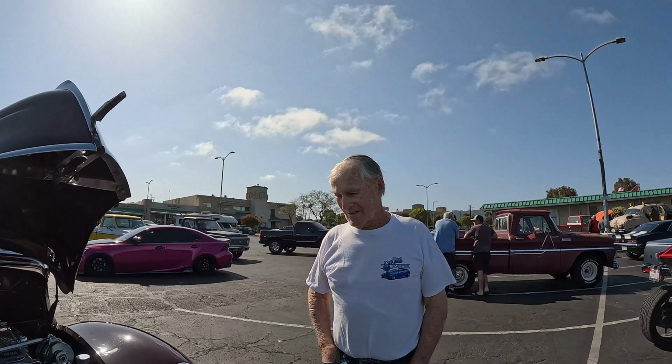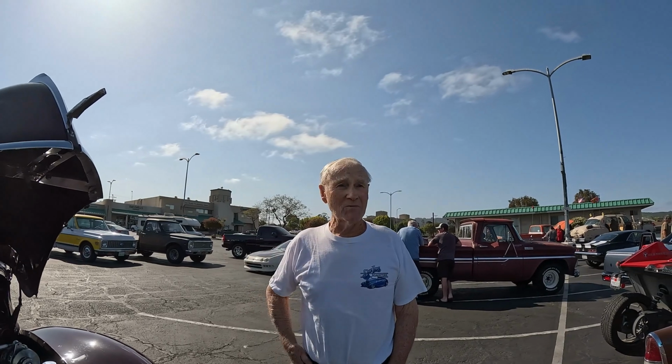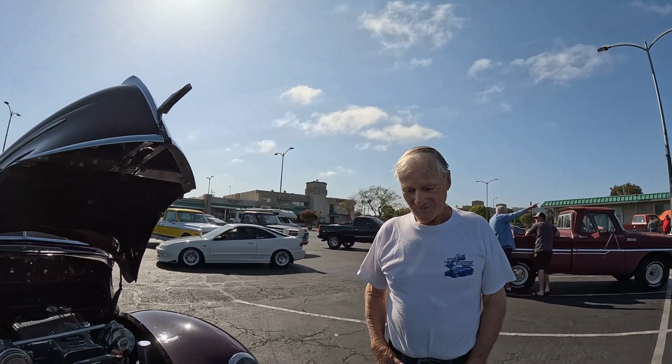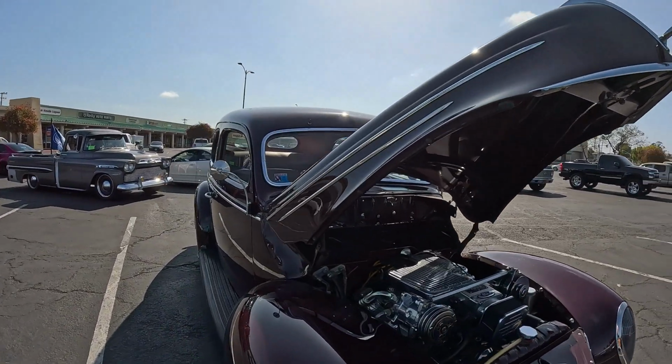Back when Nader said Corvairs were unsafe at any speed, I built a bunch of beach buggies. Those were good days. Well, you did a good job picking this one.